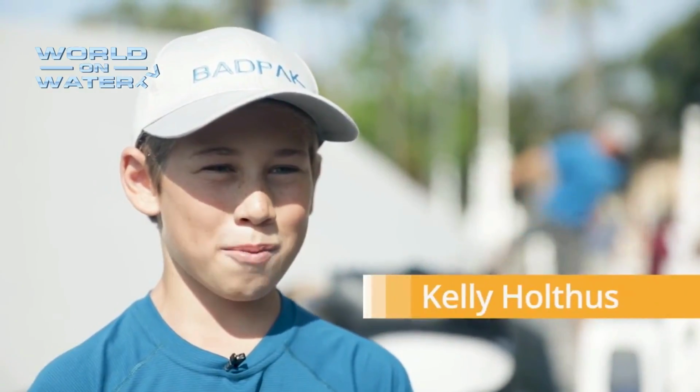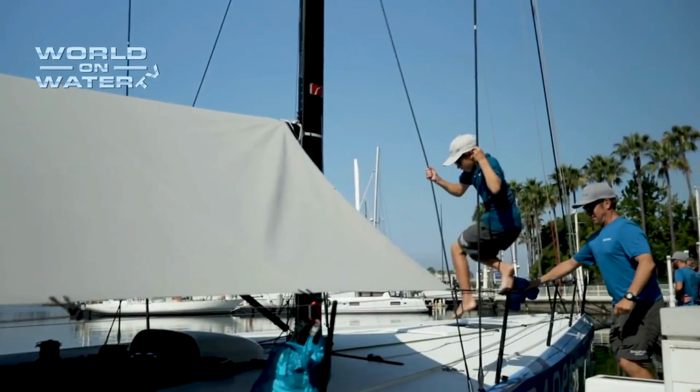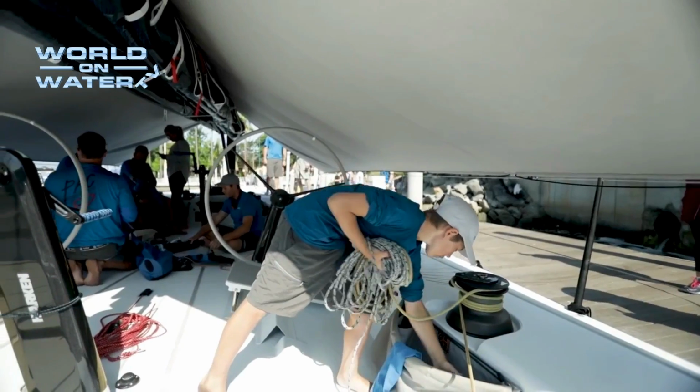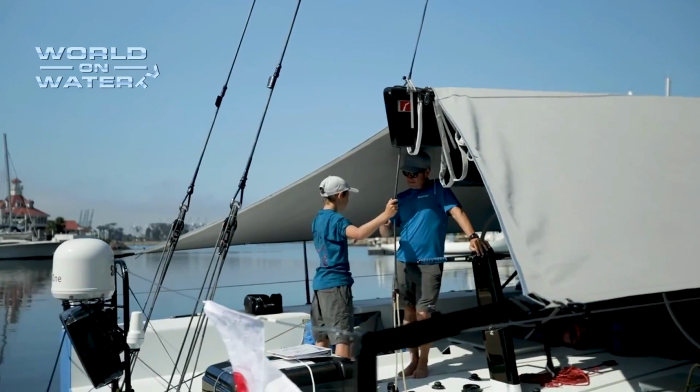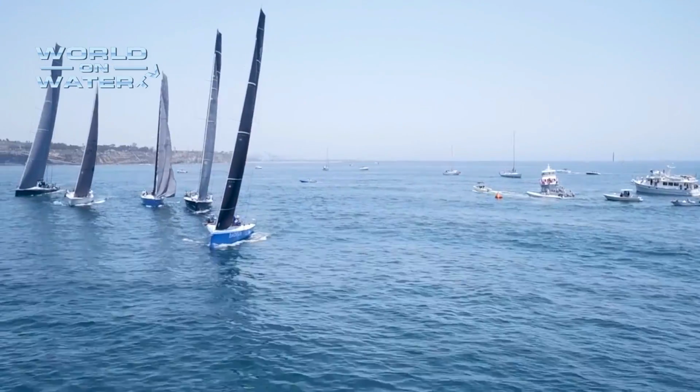I'm Kelly Holtis, I'm 12 years old, and I am the youngest sailor this Transpac. My favorite position on the boat is probably bowman, just because you really have to work hard to stay on the boat. You're getting wet, you're running around, and you have to just be working fast.